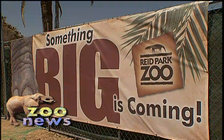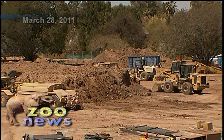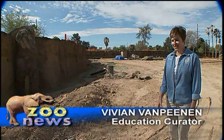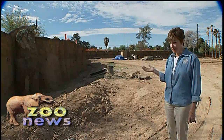After 6 long years of planning, well, the banner says it all. Expedition Tanzania, the $9.7 million project is funded through the Reid Park Zoological Society, City of Tucson, bond money, and other funds. So we're right here on the edge of the construction right now, and it's a great opportunity to see what's involved with creating an environment for elephants that also looks beautiful.